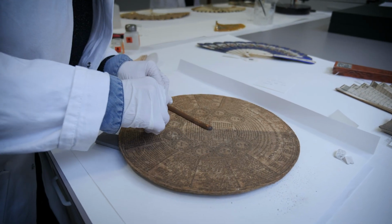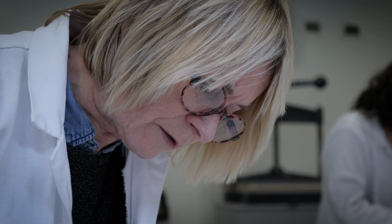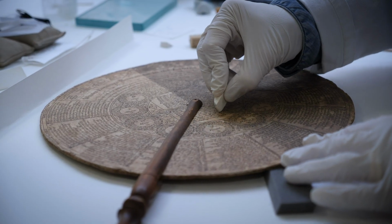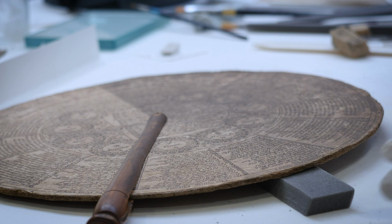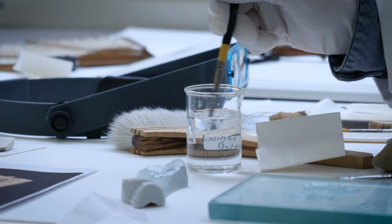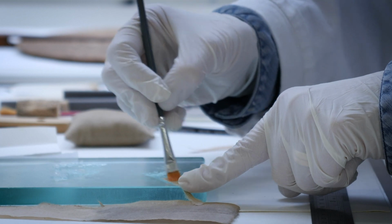Probably the most common treatment I carried out on this fan collection was various types of surface cleaning of dirt and dust from the fans and mold spores, and I was doing this with a variety of brushes. I also used a variety of erasers and other products that you might expect to use for removing dirt and dust. The other treatments that I did quite a few of were repairs to the splits, and in some cases quite extensive tears that have occurred in the objects.